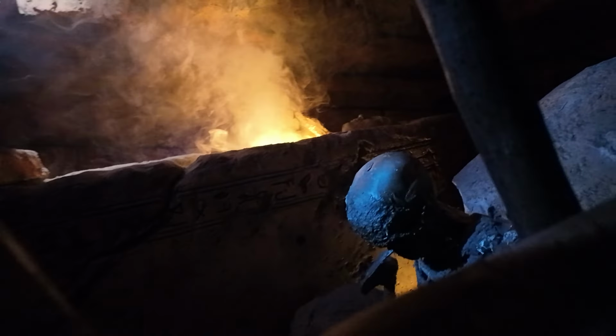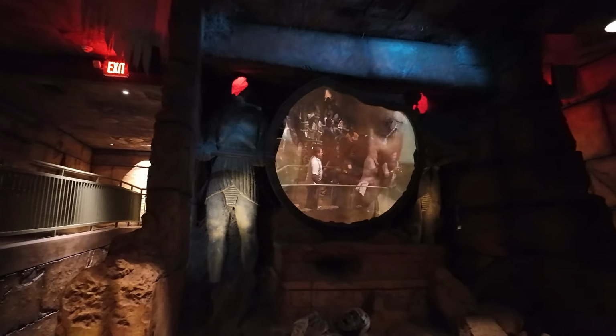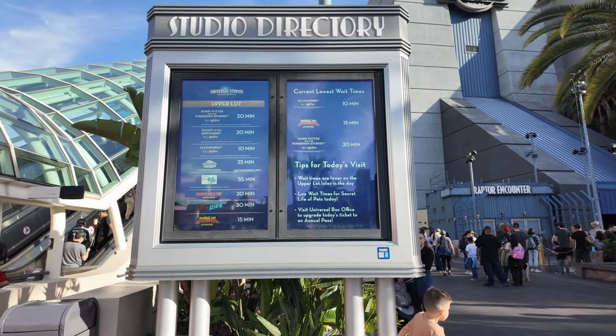Theming. Line theming. Even a 30-minute wait in line is still fun because there's stuff to do, things to see, and you feel immersed in the world before you even ride the ride. Line theming. Get it.